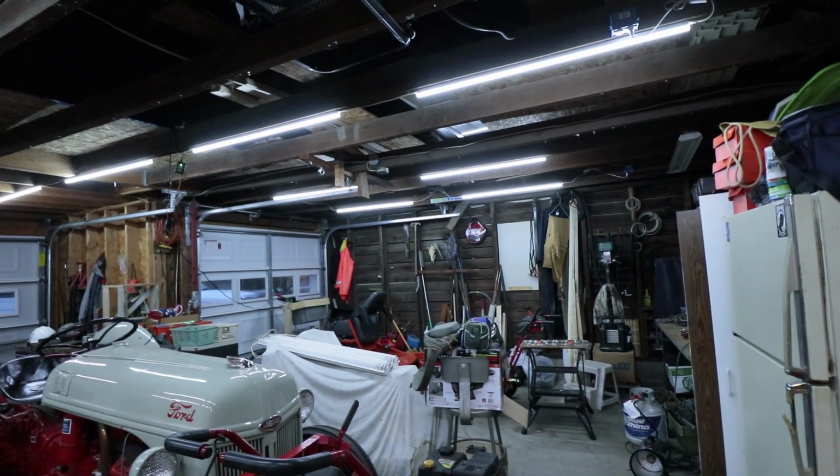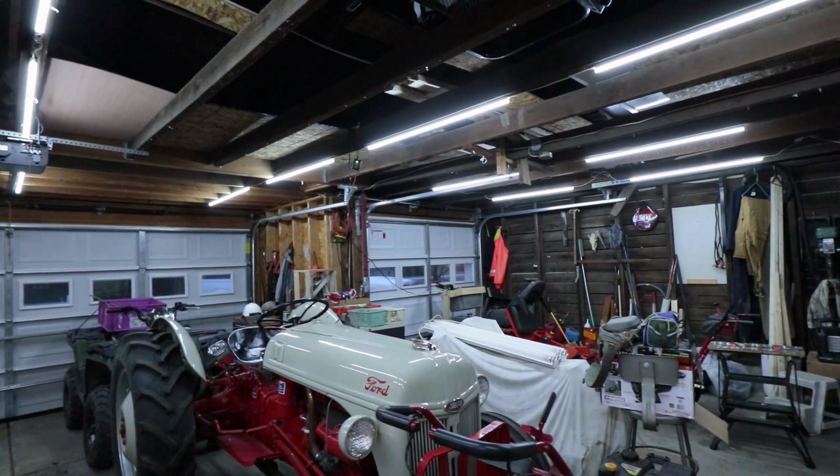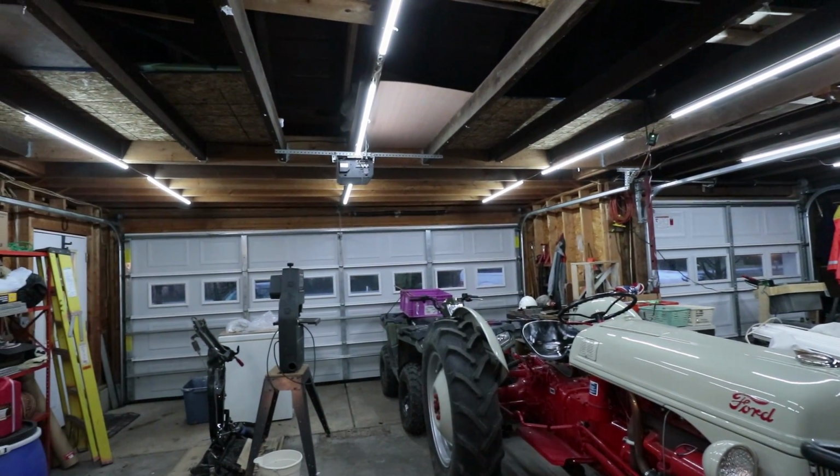So there you go. 16 lights, 2,000 lumens each. Pretty happy with the results here. Haven't really come across any negatives so far with these things. Doesn't matter if it's really warm outside, really cold outside, they turn on instantly.